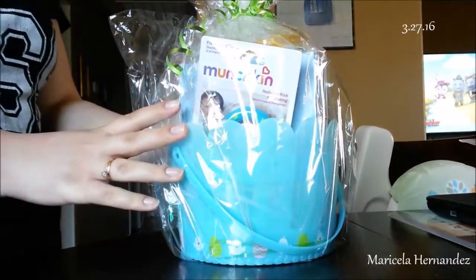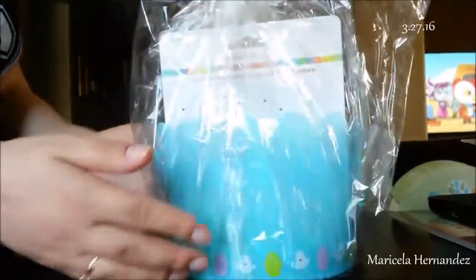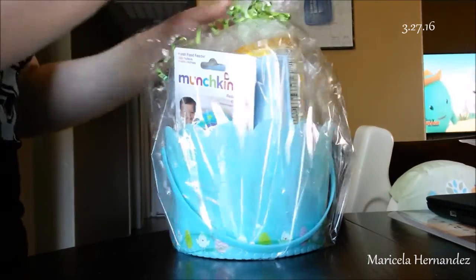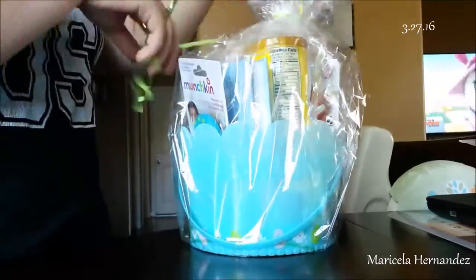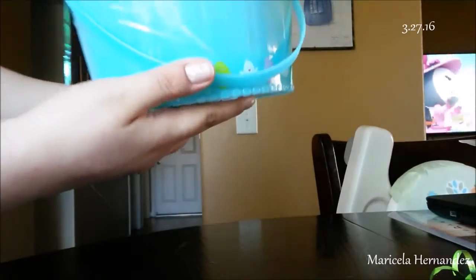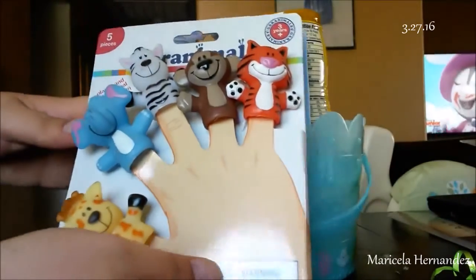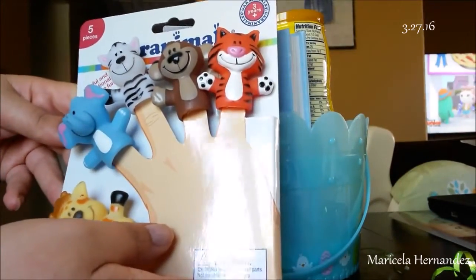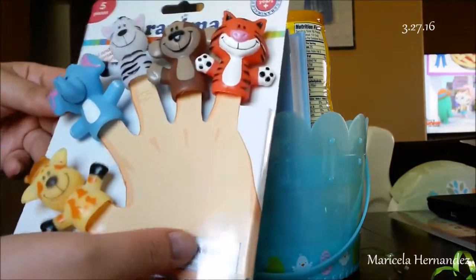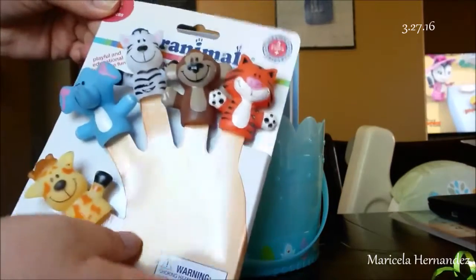So this is the Easter basket that his Aunt Lucy made for him. She actually made this, which is awesome because it looks so nice and it looks like it could be store-bought. So thank you, Lucy, for making this for Lorenzo. It is just a really, really cute little Easter basket. She got him these little Gerber Graduates puppets, which is awesome because he loves to play and he loves little toys and stuff like that. So he will love playing with these.